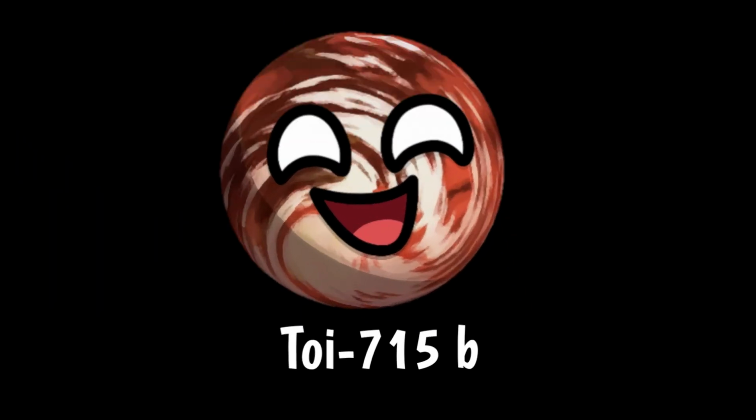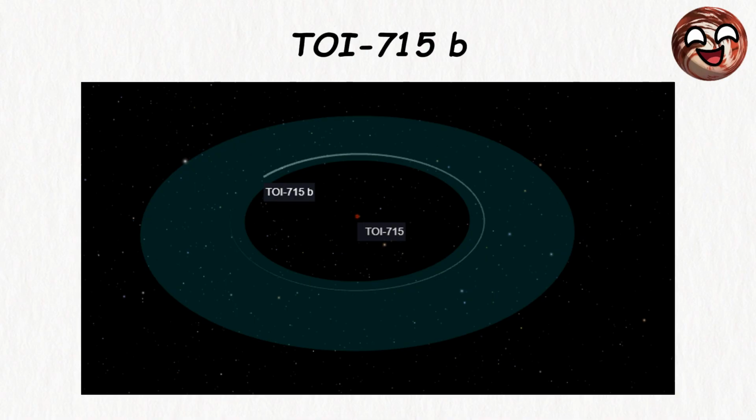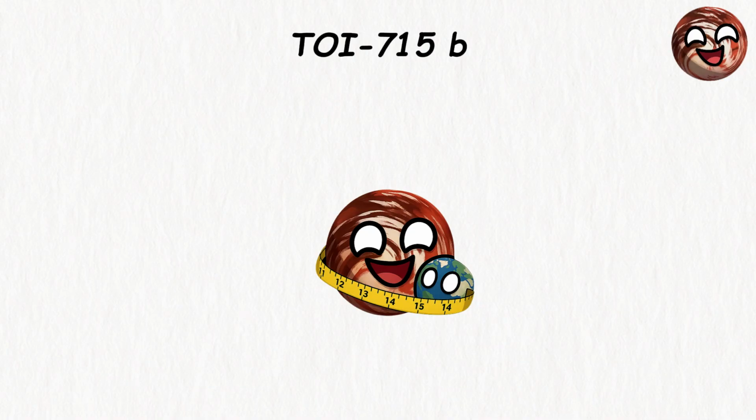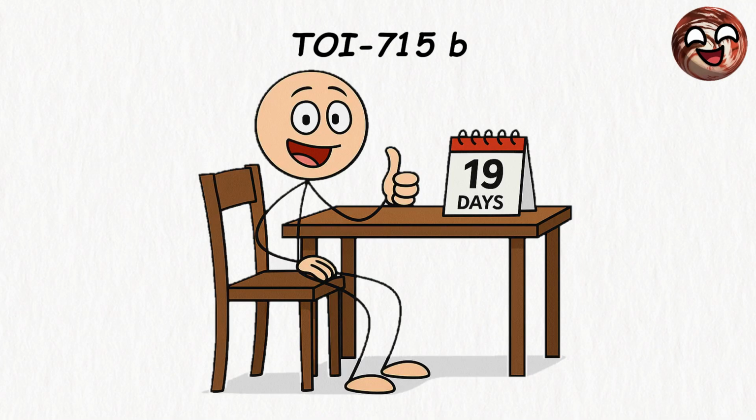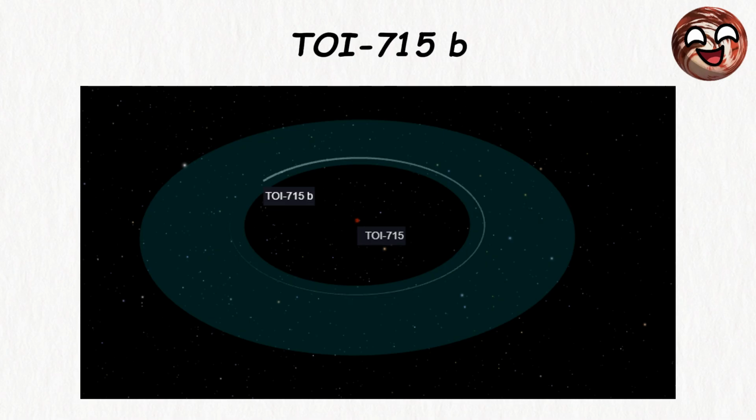TOI 715b. TOI 715b is like Earth's thicker cousin, who sprinted ahead on the orbit track. At 1.5 times our width, it's officially a super-Earth, big enough to feel the gravity difference in your joints, but still potentially rocky beneath the boots. It hugs a red dwarf star in just 19 days, but don't let that speedy orbit fool you. It's parked right in the habitable zone, where liquid water might still hang around without instantly vanishing or freezing.